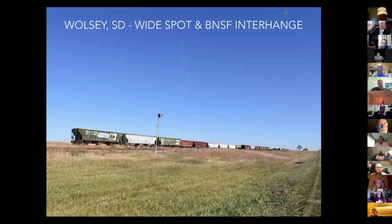Now, 13 miles west is a town called Wolsey. It would be just a couple of sidings if it weren't for the fact that it's a BNSF interchange. When the various mergers happened, the paper barriers to this interchange, some of them were lifted, and they can now interchange with BNSF here. Back in the DM&E days, for a while they did do some interchange there, but it was sort of restricted.